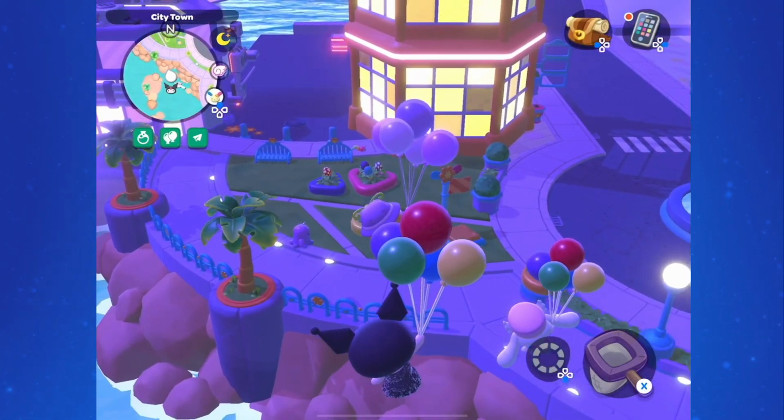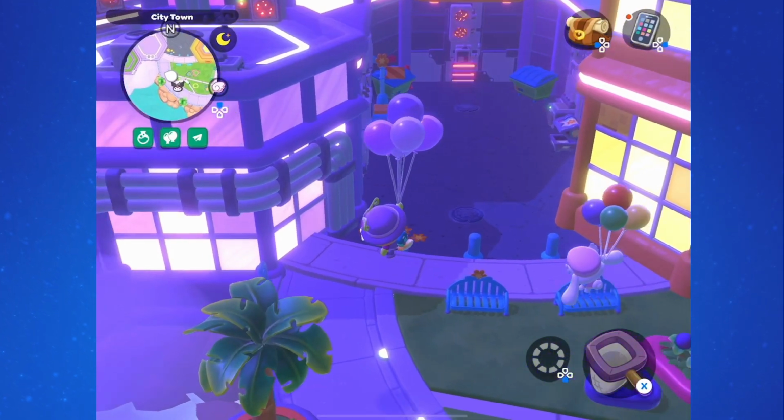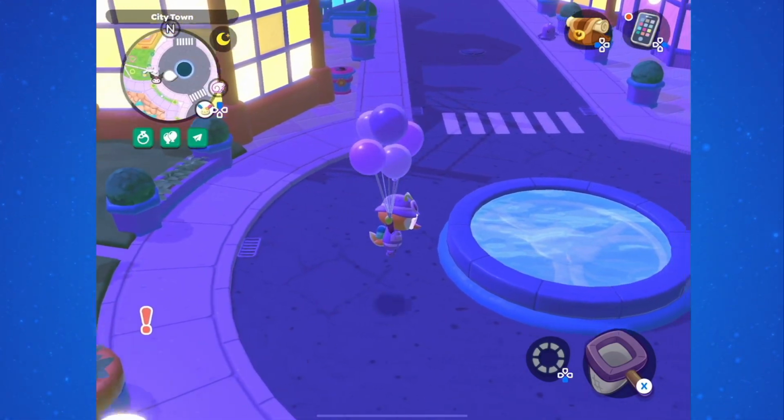Going back to that first one, what if they mean turtles like the candy? Maybe a new candy shop? Maybe a new candy making minigame? Probably not, but you never know. I think that's all the new news that we have right now in Hello Kitty Island Adventure.